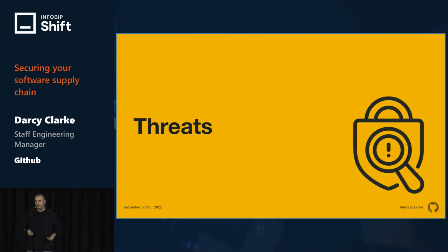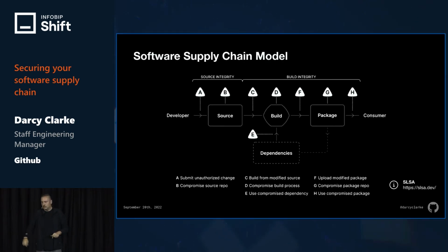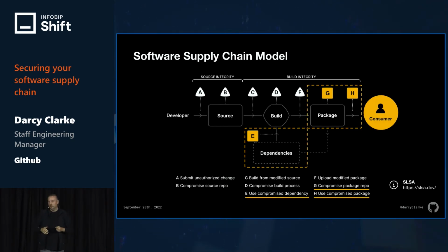If we break down the threat models we have available to look at how these things break down, the SLSA working group and specifically the OpenSSF have put together a really good model. So I've taken that from them. When we look at these different potential attack vectors or issues with the supply chain, within package management at least, we're mostly focused on the E, G, and H threats, which are a compromised dependency getting used, or it's referencing a compromised repository, or we are somehow serving malicious software to the end user. And so we really care about that last mile in which a consumer actually gets the software and then executes it.